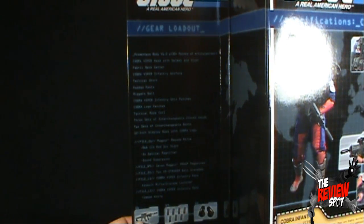It says Prometheus body. This actually gives you a breakdown of the pieces to the figure. Prometheus body, version 1.2 with 30 plus points of articulation, Cobra Viper head with helmet and visor, fabric neck gaiter, Cobra Viper Infantry uniform, tactical shirt, padded pants, riggers belt, Cobra Viper Infantry unit patches, Cobra logo patches, tactical rope coil, 3 sets of interchangeable gloved hands, 2 sets of interchangeable boots, a 12-inch display base with Cobra logo.